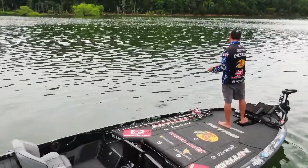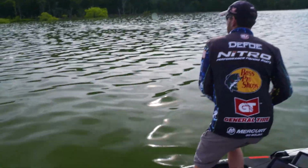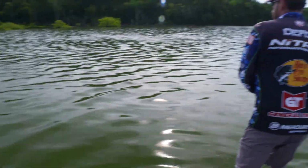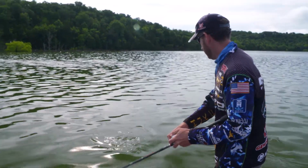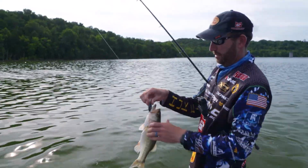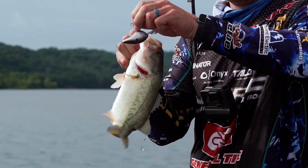I've actually not quite got to them yet, I'm just a little eager. Got one. Just a nice little bass right there. Nothing wrong with him. I'm gonna get this fish in, I'm gonna get him unhooked. I'm gonna get right back in there because there are so many bass down there.